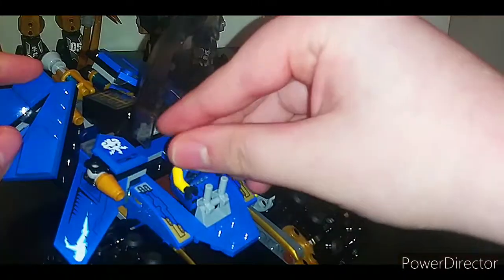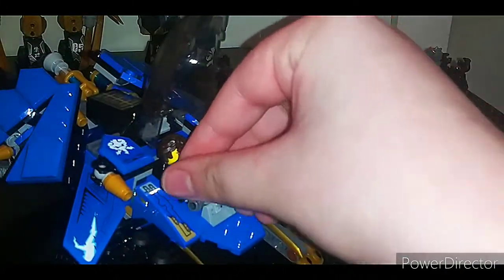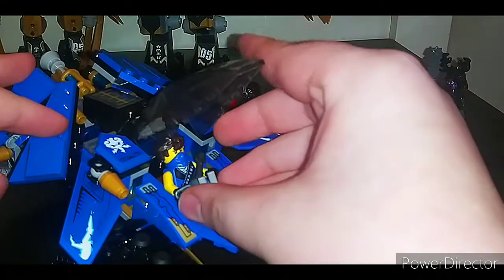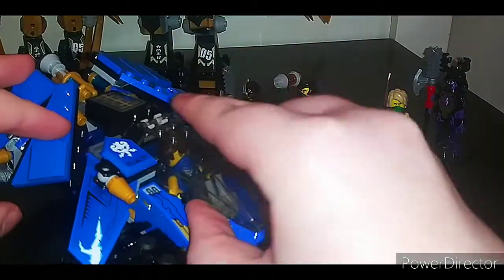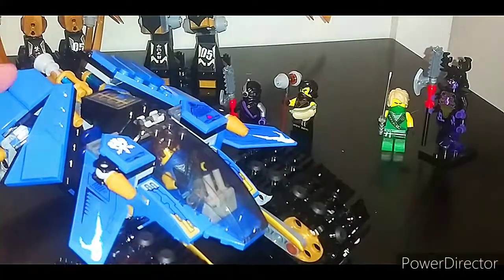You can just stick Jay right in there, lean him back, and just place the nunchucks right there, and then move that over, and then we can get the nunchucks in there, there you go. And then that closes like that.